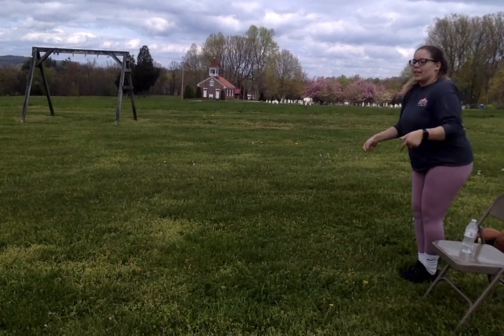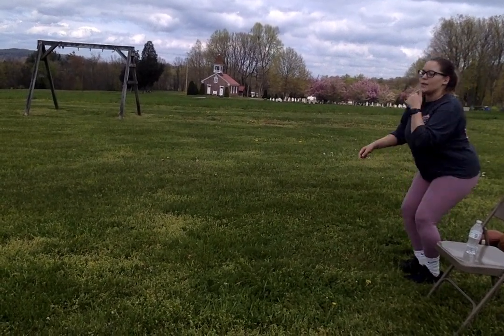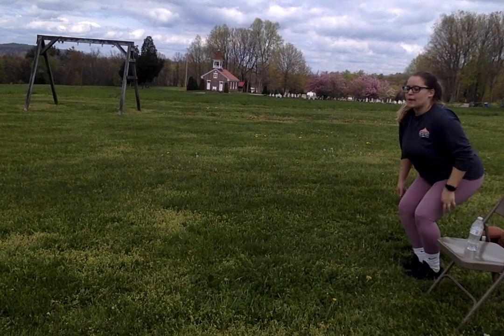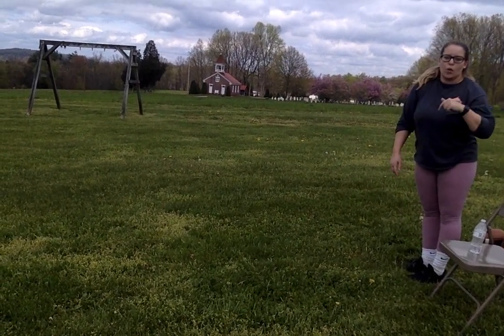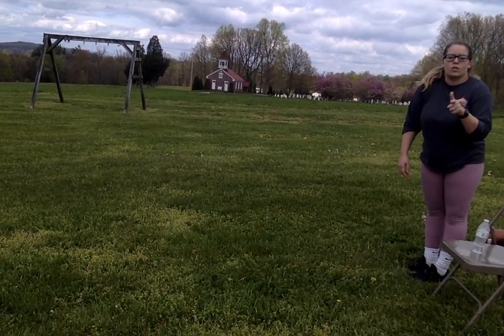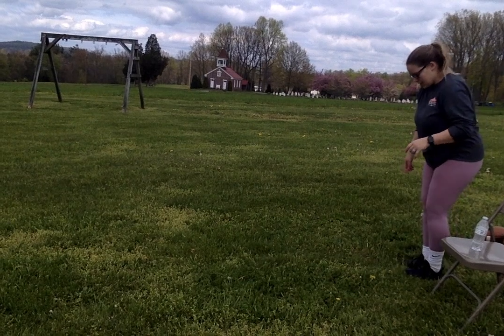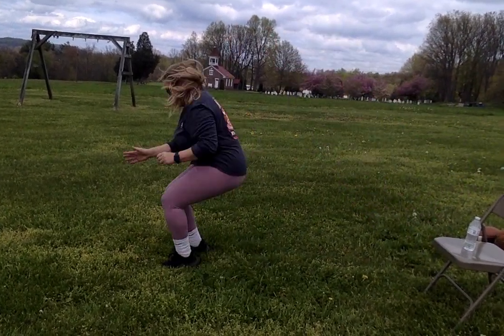I'm going to keep my legs together, or you can do slightly apart. I'm going to bend at my knees, swing my arms backward, and then jump as far as I can with both feet together, landing on both feet. Make sure if you fall over, it's okay. Just go over and start again and try it out again. So, feet together, bend at the knees, jump.